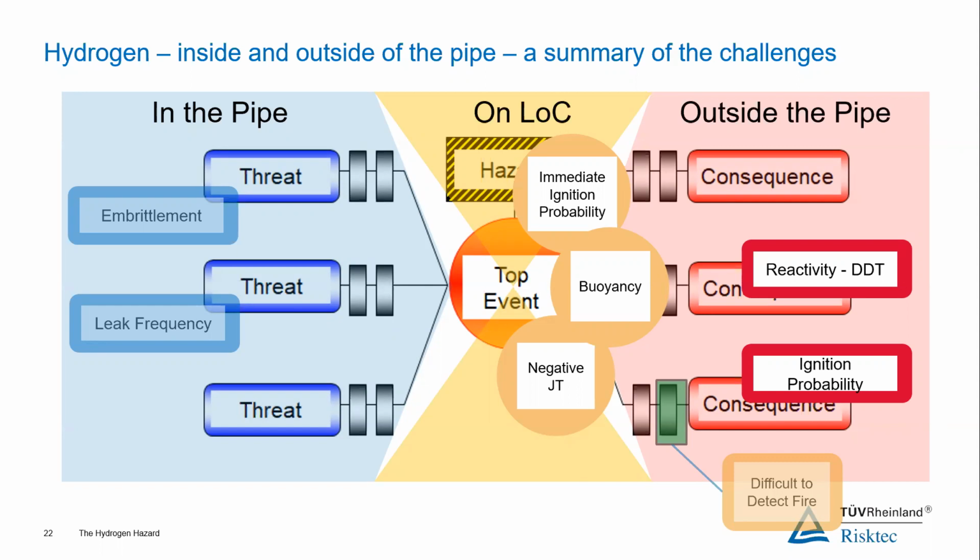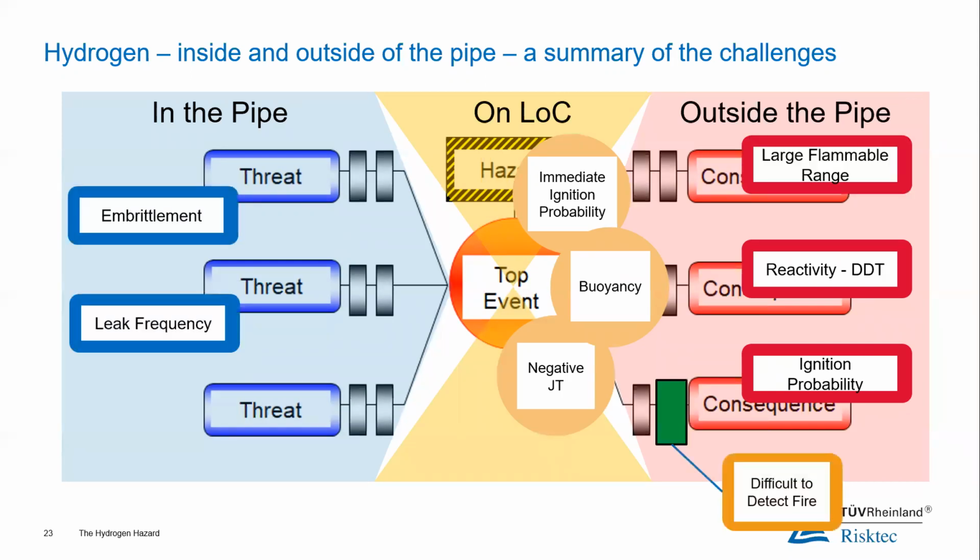However, if a delayed ignition and explosion does occur, the consequences are likely to be severe, with the potential for detonation and significant overpressures. So the properties of hydrogen contribute to making the hazard different, but the challenges for risk management are neither more nor less onerous than for other substances.